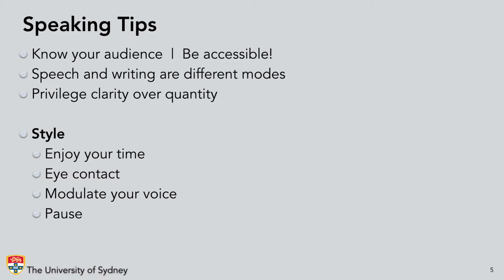And finally, something I think that's extremely important is to modulate your voice. Don't sound like a robot. And if you want to emphasize a point, don't raise your voice and start shouting.